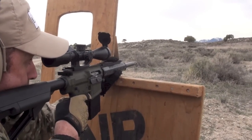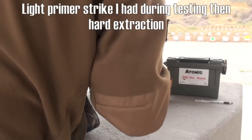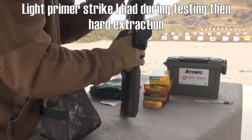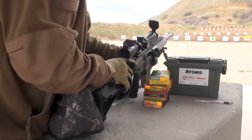Are there any surprises that are going to crop up and shock you on the CA-10? I don't know. And honestly, like I've said a lot in other reviews, how many rounds are you really going to shoot out of it? Not too many, says me, especially in 308 chambering.